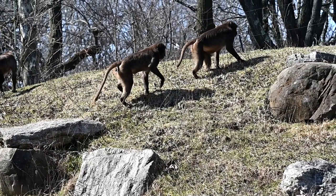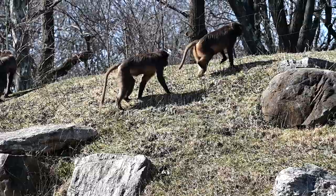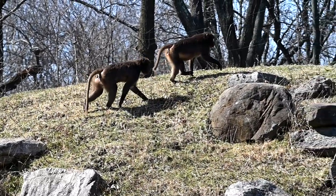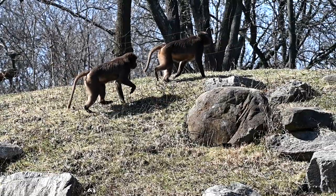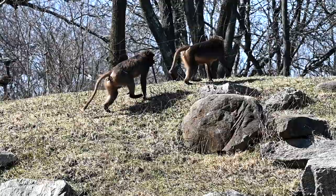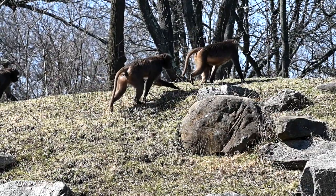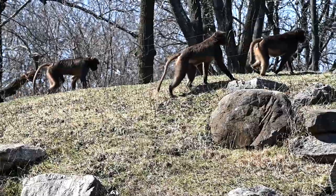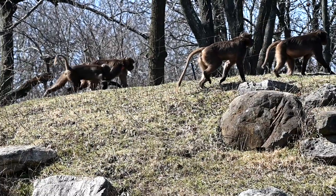I know I mispronounce this. I add letters sometimes to places that don't need letters. Don't ask me why I put an N in it. It's what I've called them forever, too. It's ridiculous. There is no N in there, so it is really like a Gelada baboon. Gelinda. I did it again with the N.